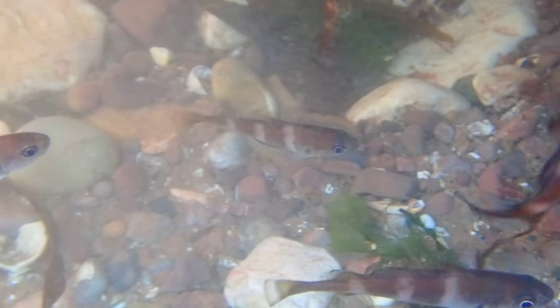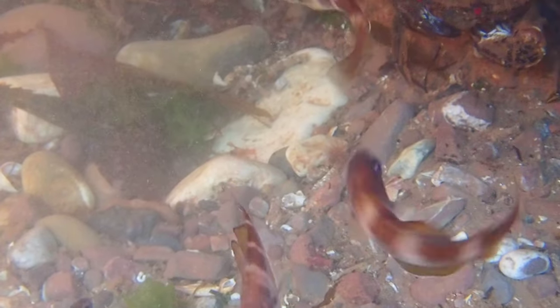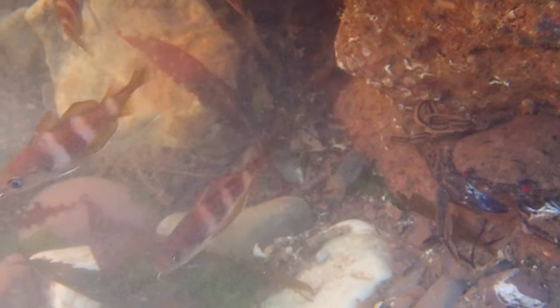Pouting are commonly found in deeper waters, being found down to depths of around 300 metres, so it was great to see them in shallow waters.